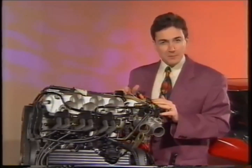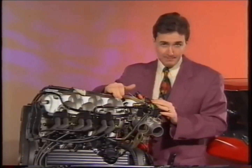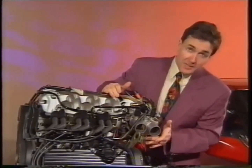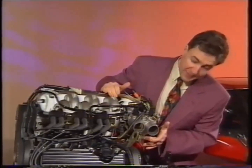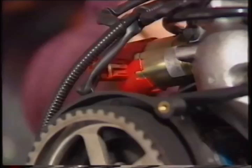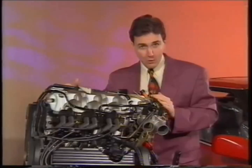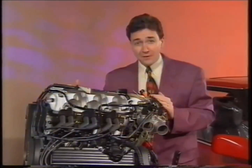Here are the separate plenum chambers we mentioned just now, each one supplying three cylinders. At the throttle body end is the first VIS motor with its valve positioned to connect the two chambers. It's called the connect valve. At the other end is the second VIS motor. Its valve will join the chambers when required. It's called the balance valve.